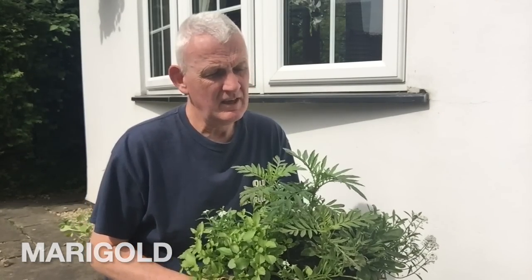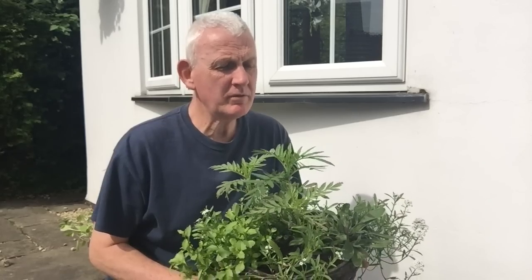Now, marigolds are always a bit of a winner in the flower garden. Here you can see I've got some in the middle of my hanging basket. I have got some around the garden. They haven't flowered yet. These were planted 8 to 10 weeks ago. They will start to produce their flower buds very soon. Now, these are a variety of African marigolds called crackerjack.